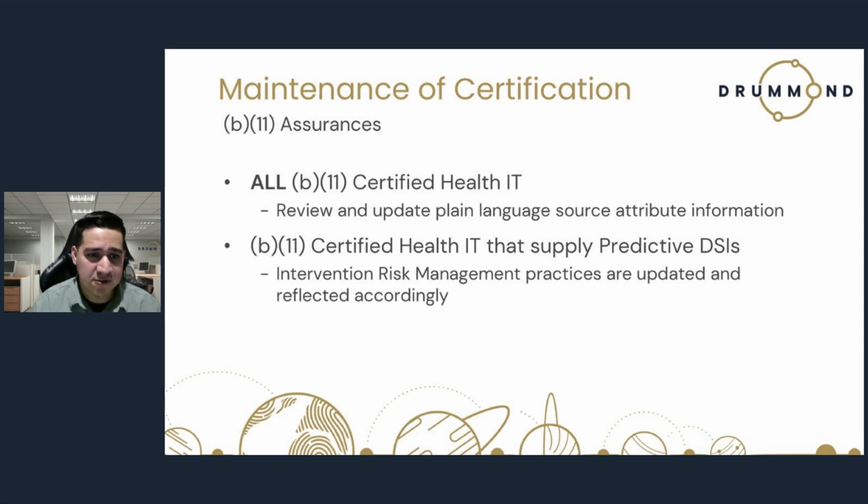Regularly reviewing and updating the source attribute information is vital for maintaining users' trust, accuracy, usage, and safety in your health IT systems. And this proactive approach ensures that all developer-supplied DSIs remain reliable and effective. The second condition applies directly for B11 certified health IT developers that are supplying predictive DSIs.